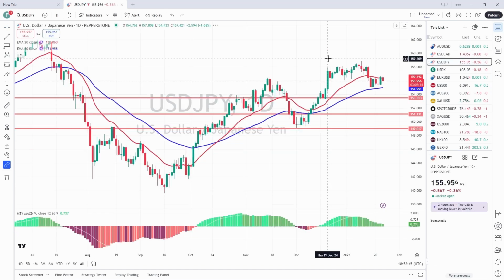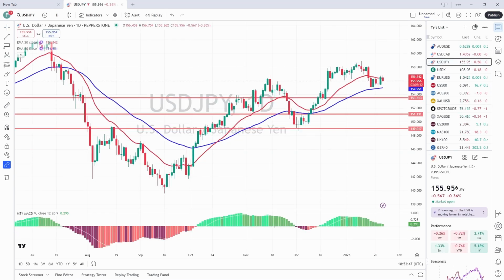All right, we'll move over to the US dollar yen now. And this one has been nowhere near as dramatic as some of the other currencies this week. You can see it's still very, very much trapped inside this little mini zone between the 20 moving average and the 50 moving average. It's still standing pretty tough, and it is a role reversal zone here. There's no question about that.